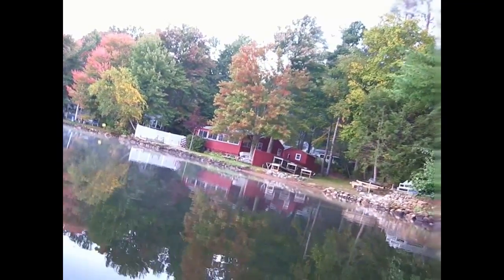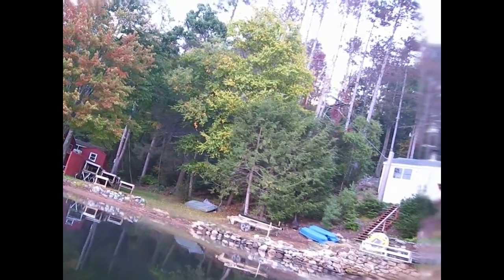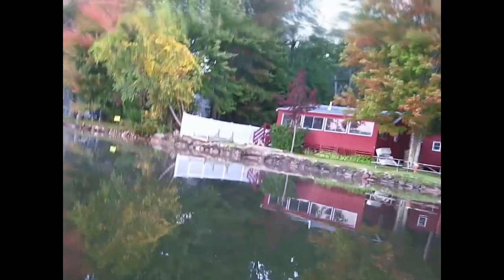Okay, coming around another point here, heading more north on the lake. This is a house where they have a whole lot of dead pines. A little shallow here. A lot of acorns in the water. Some more dead pines up this way. I wonder what killed the pine trees, unless they just trimmed too many branches off of them.